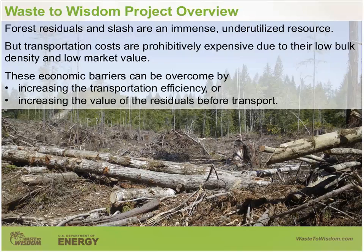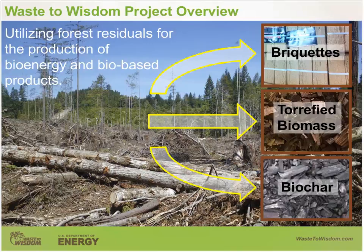And our effort focuses on doing that through a variety of pathways. In the context of the particular work that we're doing, we're looking at biomass briquetting, biomass torrefaction, and biochar production. So those are 3 different conversion technologies and 3 different end products, all of which are higher value end products that can bring additional market value to the process. And so that's part of what we're focused on, those conversion processes that lead to those higher value products, and then part of it is linked to trying to figure out how to manage the collection costs and the transportation costs.